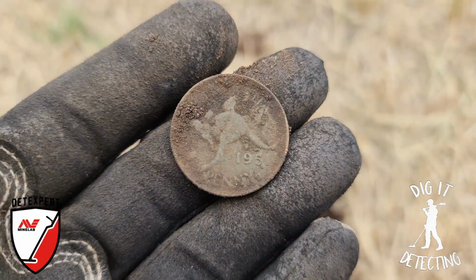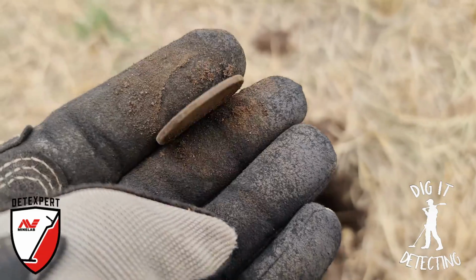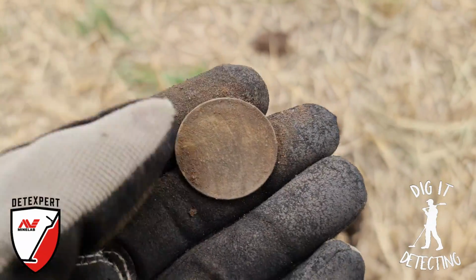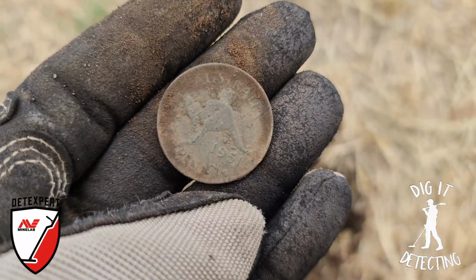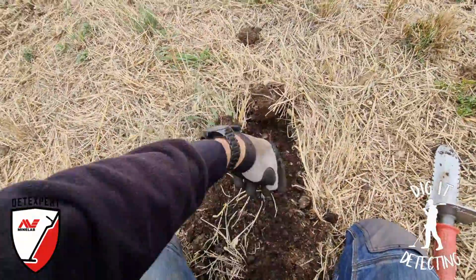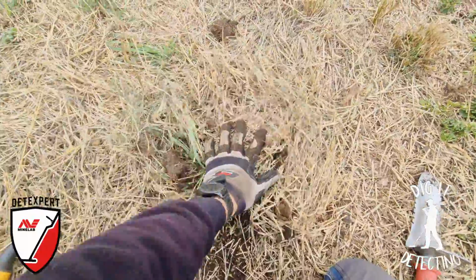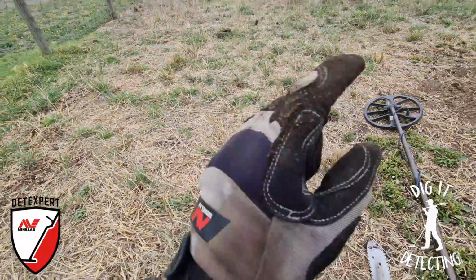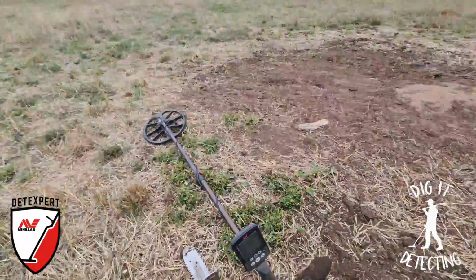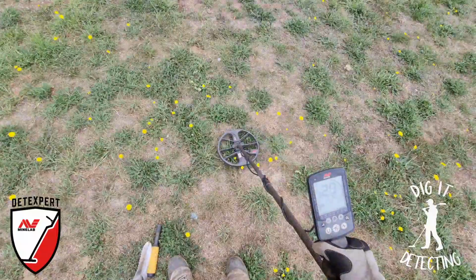Next coin, a 1951, a Roo Penny. It seems to be the theme for today, isn't it? A Roo Penny, a few Commonwealths. Let's not forget about that little sixpence silver, and the tank, the last target that I dug. So I tell you what, digging any of those sort of Matchbox toy cars really, really gets me excited. You know, really gets me keen to see what I can find next. If that guy was sitting just over there, what's still in front of us?